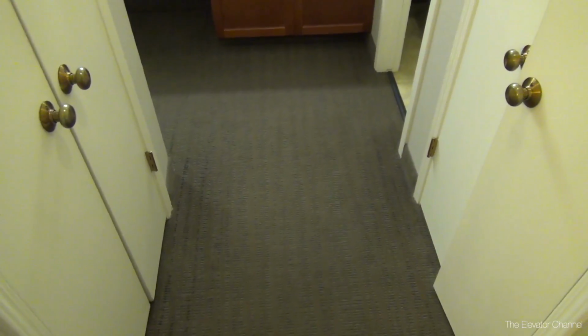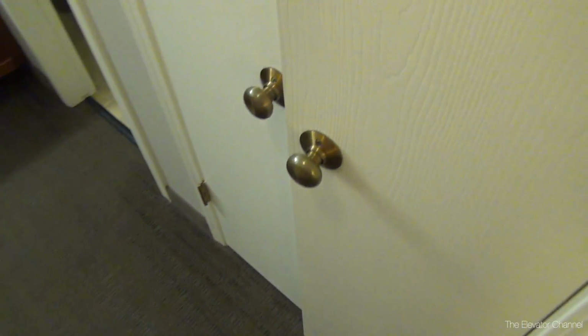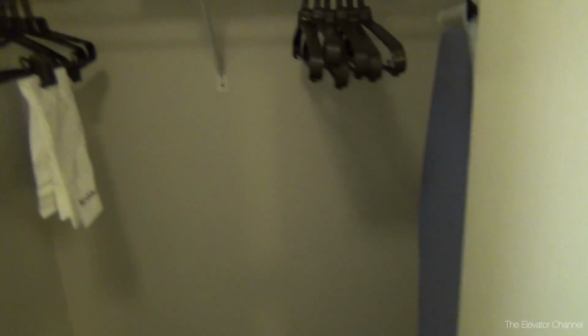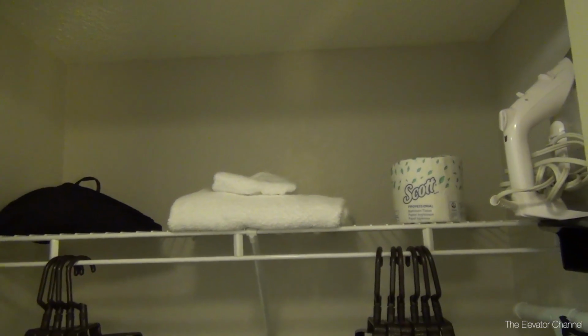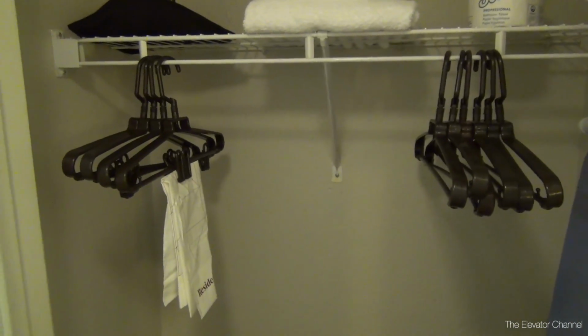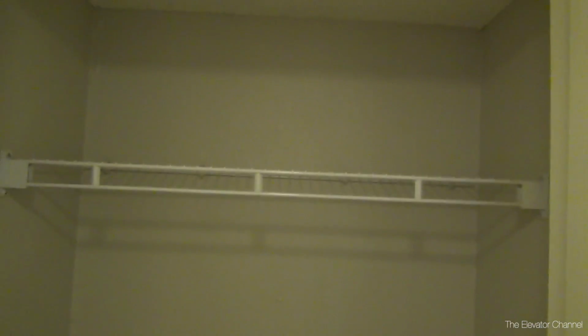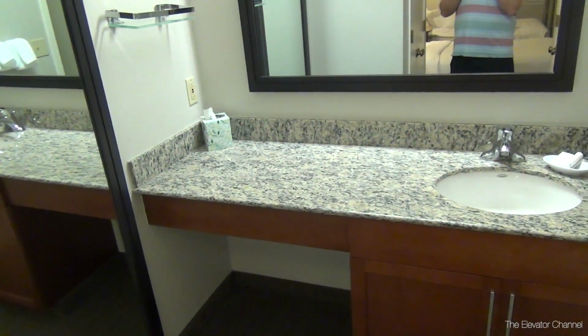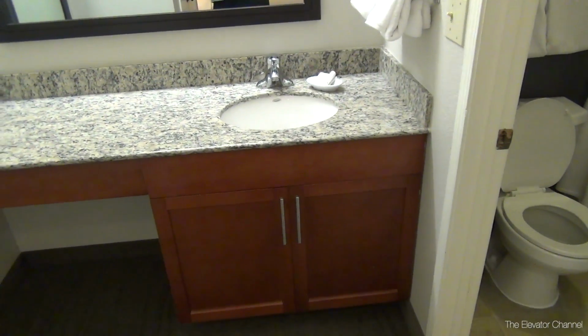Next up is the bathroom area. I like these old brass knobs. They kind of survived whenever this place got renovated. Oh, interesting. So we have some extra towels in here, extra toilet paper, plenty of hangers. Kind of a his and hers closet, I guess. But they have nothing on this side. And then we have the bathroom area.